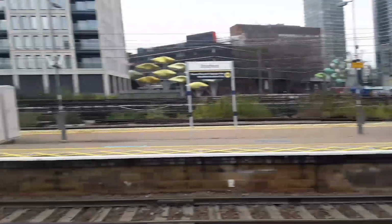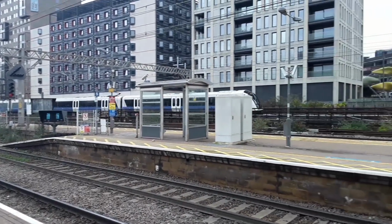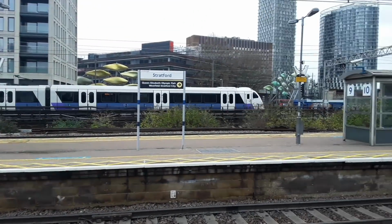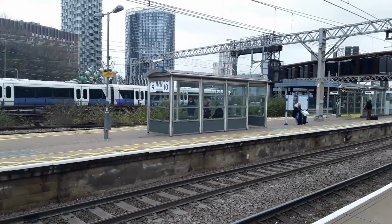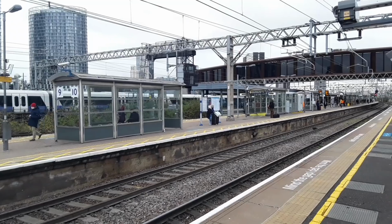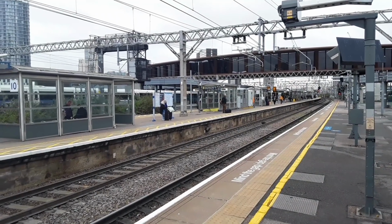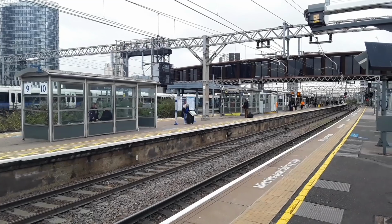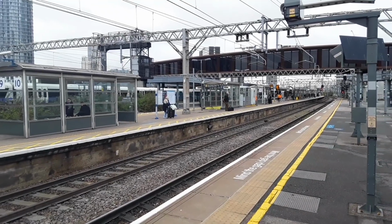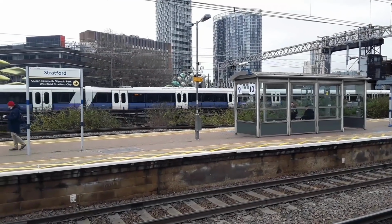As I was getting myself sorted, plenty of 345s are coming back and forth. A pair of Greater Anglia 321s will get themselves all acquainted with the intricacies of getting people on and off. This would be 345 063 with a TfL Rail service from Shenfield to London Liverpool Street. They'll be featuring quite predominantly throughout this film.